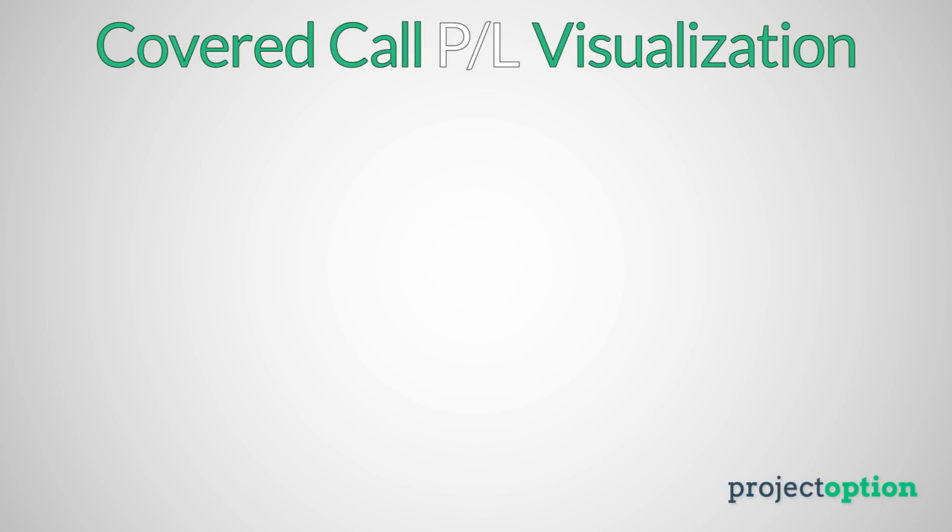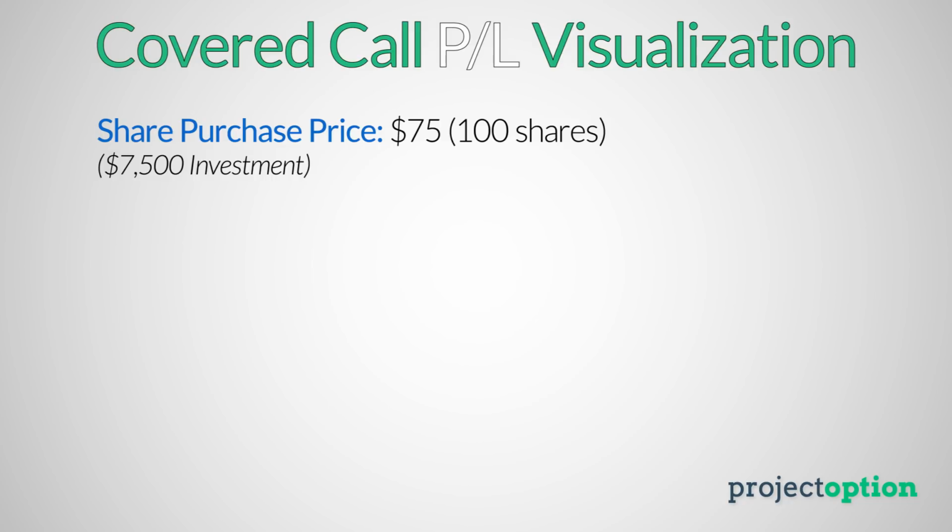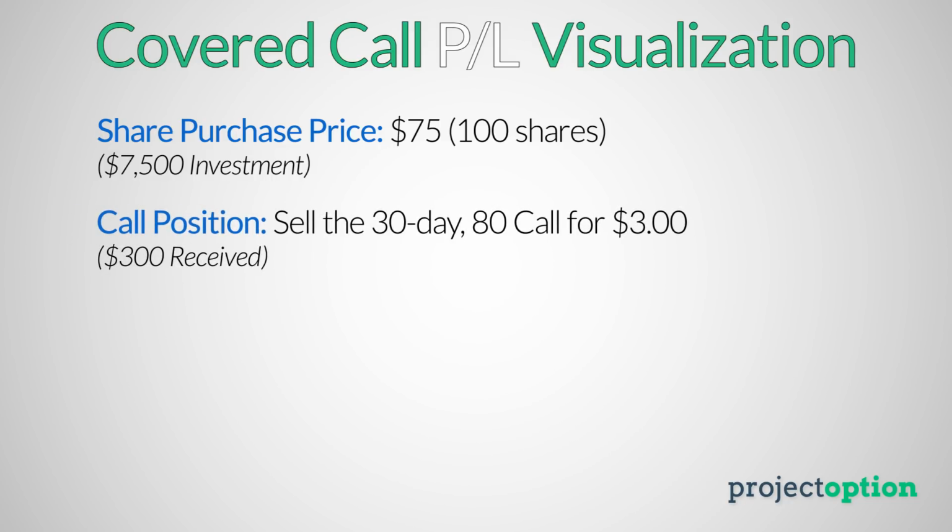Let's move on and visualize a hypothetical covered call position and compare it to just holding 100 shares of stock, so you can clearly see the differences between just holding 100 shares of stock and selling a call option against those shares to create a covered call position. So for this example, let's assume I buy 100 shares of stock for $75 a share, which is a $7,500 investment. Then to create a covered call position, I sell the call option with a strike price of $80 for $3 in premium, and let's say this call option with a strike price of $80 is expiring in 30 days.